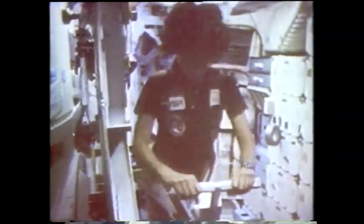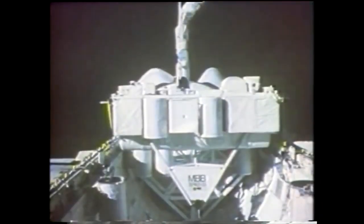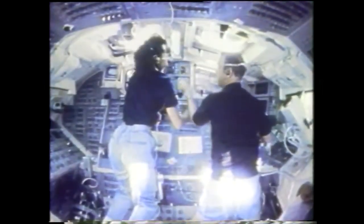Just 2 months later, Shuttle Challenger was back in orbit, this time with the first American woman in space. Physicist Dr. Sally Ride was a member of Commander Bob Crippen's STS-7 crew that deployed Canadian and Indonesian satellites during the six-day mission.